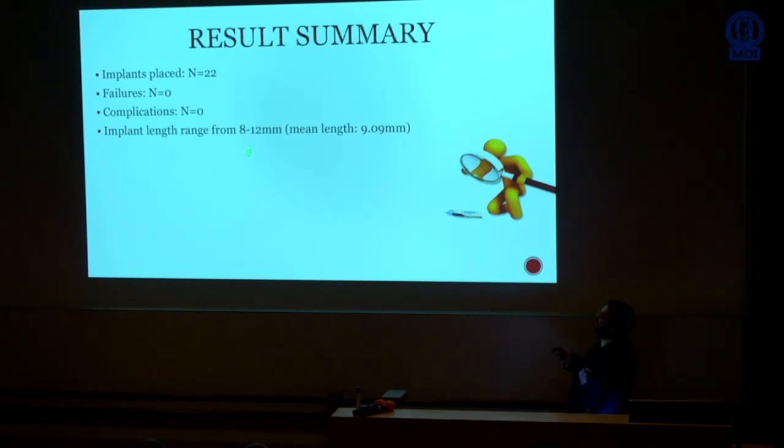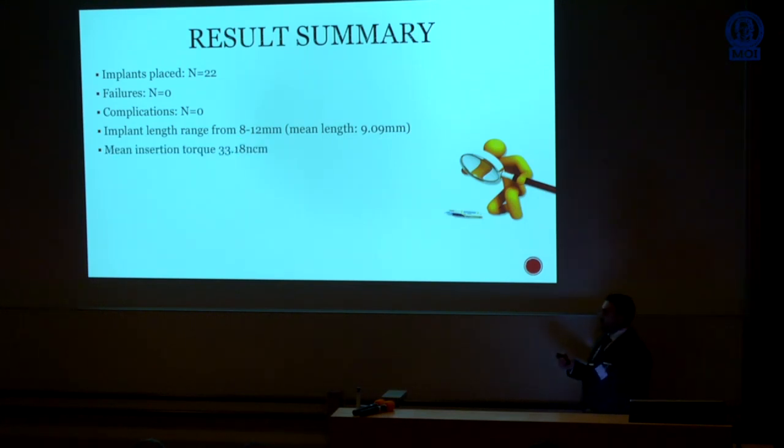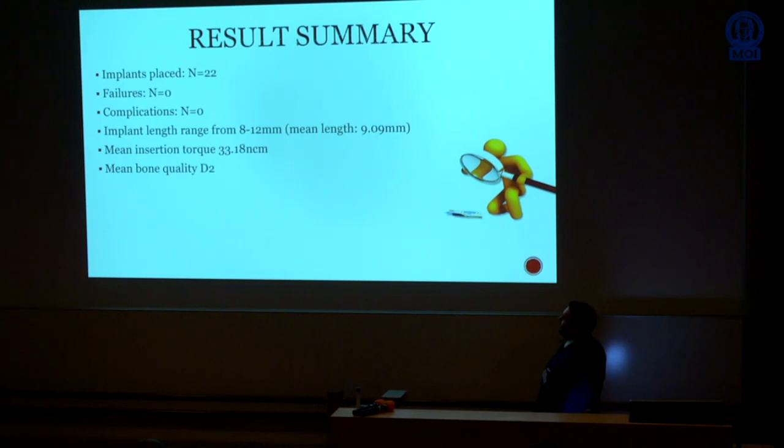So implant length ranged from 8 to 12, with a mean of 9.09. Majority that we used were 8 millimeters. Mean insertion torque was 33.18. Mean bone quality was D2.